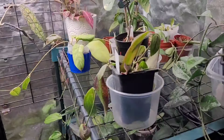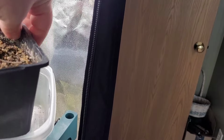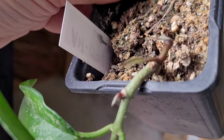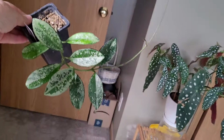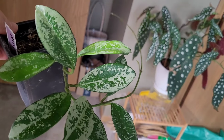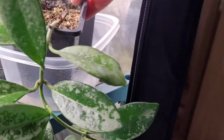All right. Okay, let's finish this video up. Two more I have in the back. This one is my AH074. And looky here, new leaves. And then right here, another new leaf. It's doing great. It's pretty darn happy. So that's what it looks like. I've seen ones that are colored that have more of the light green in them, but this is what I paid. $10 for an AH074 silver. So, you know, that was a good buy, no matter what it looked like.